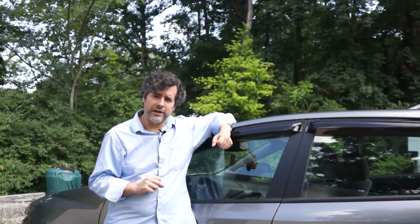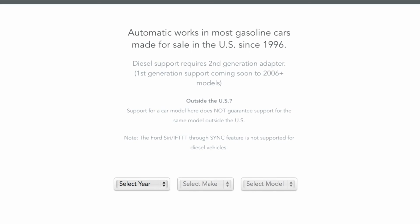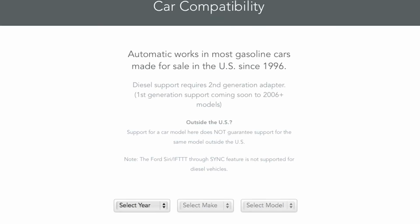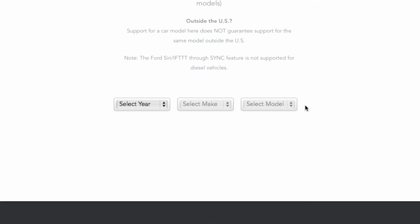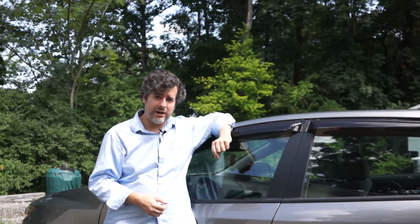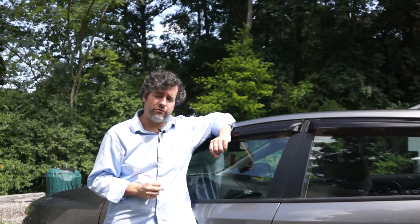But there are some caveats. First of all, you're going to want to go to the Automatic website and make sure that your car is compatible. They say that most cars after 1996 are compatible, and the new version is supposed to be more compatible than ever. It includes things like diesel support. But I did have a few friends tell me that they had some problems, and I actually had quite a bit of trouble getting the thing set up. It took me about an hour and a half to get the thing to actually connect to my iPhone.